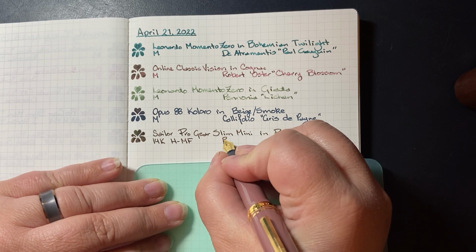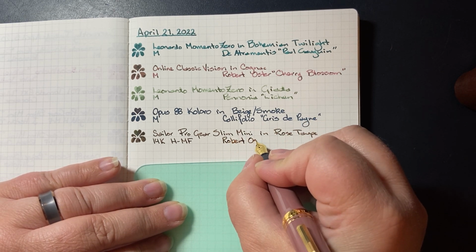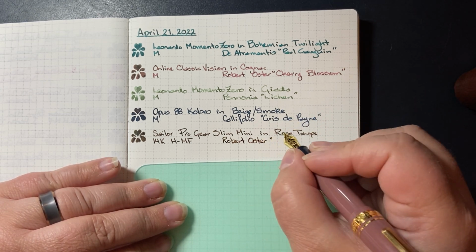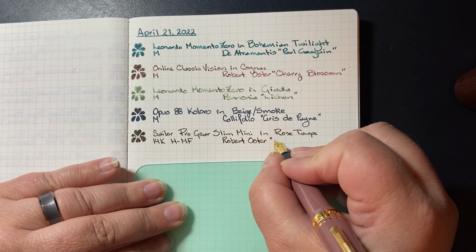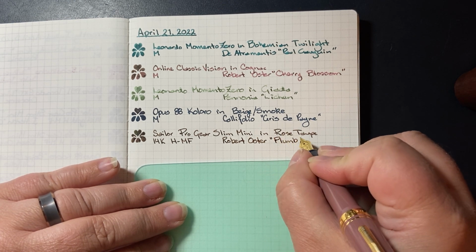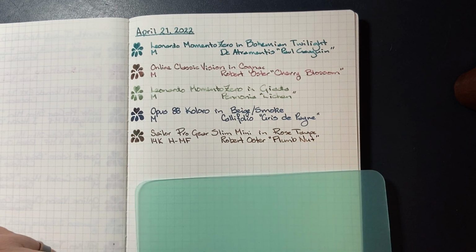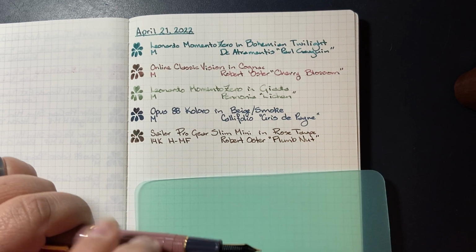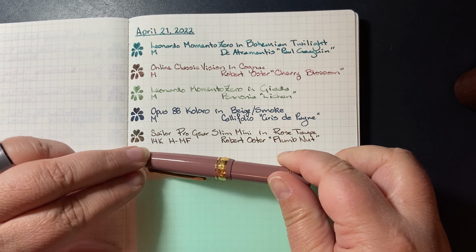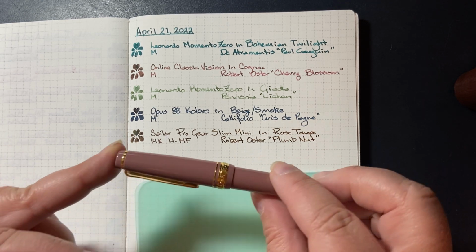This ink is another Robert Oster. Sorry, Robert Oster. I apologize, Mr. Oster, for mispronouncing your name. Robert Oster. This is Plum Nut. And if you're thinking it's quite similar to Cherry Blossom, you are right. It's just a little more brown. Goes nicely with the pen though. And I do like my matches.